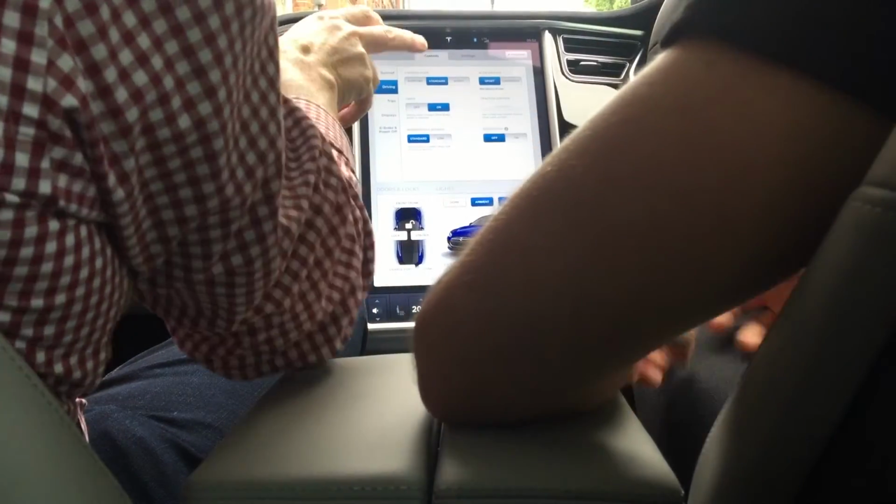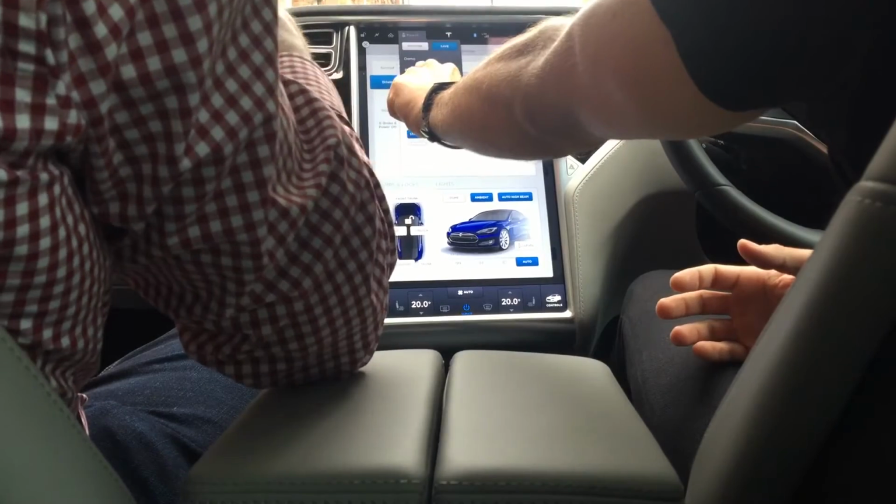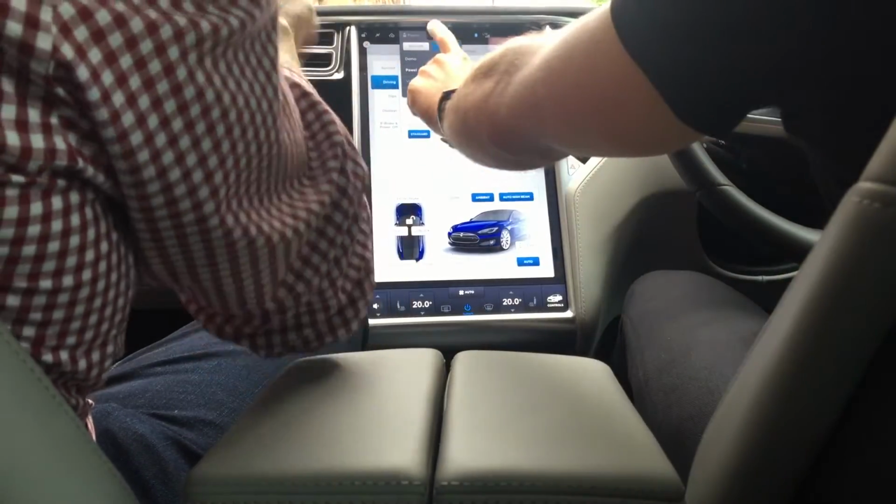And does it get this from your phone? Whoever's driving? No, you sit in the car and you just press that.